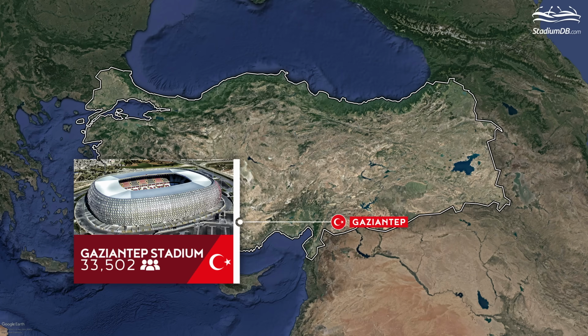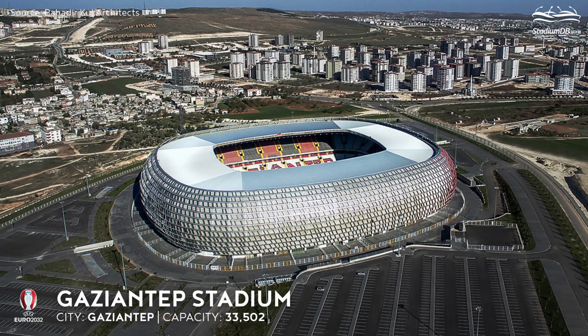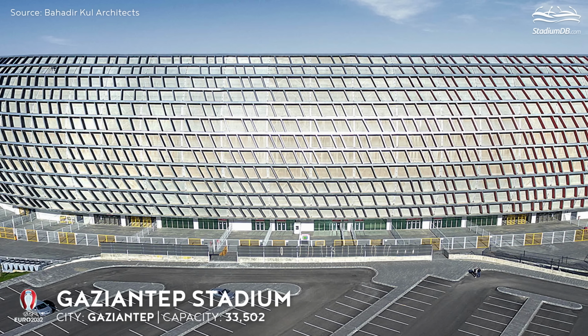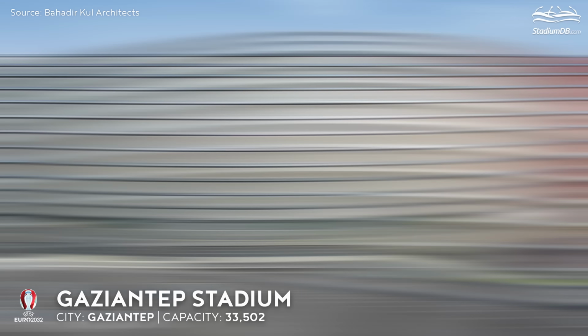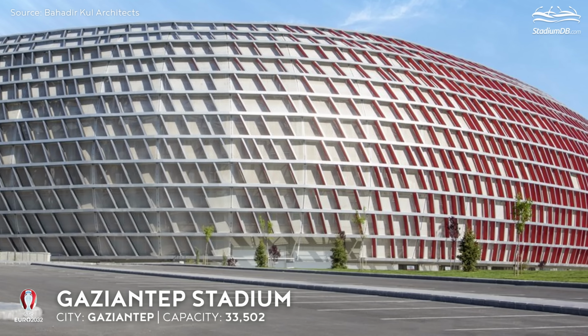Gaziantep Stadium. Capacity 33,502. Gaziantep. We are moving to the south, close to the Syrian border. The ball-shaped stadium in Gaziantep was covered with stripes of membrane and then with a geometric skeleton covered in composite panels in black and red. They represent the colors of Gaziantepspor and allow the stadium to change its image as the beholder passes by.